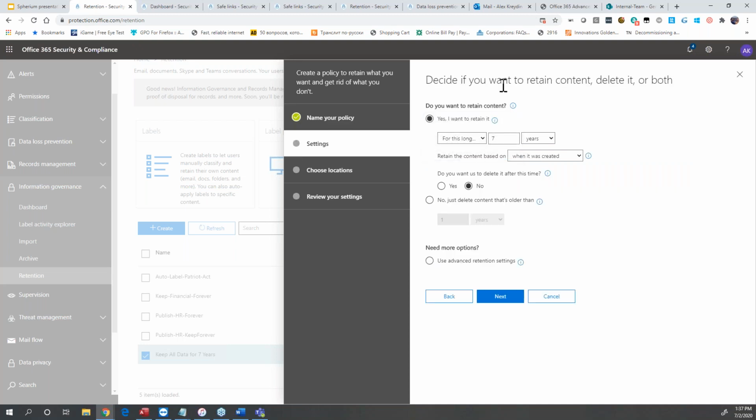Okay, so what I wanted to show you is there are two kinds of retention policies. The first retention policy is retain only. The second, retain for a certain amount of time but delete after. And another one is basically just make sure that you don't keep any old data: definitely delete something out of your storage that's older than a certain amount of time, like 2 years, 3 years, 7 years, whatever it is.